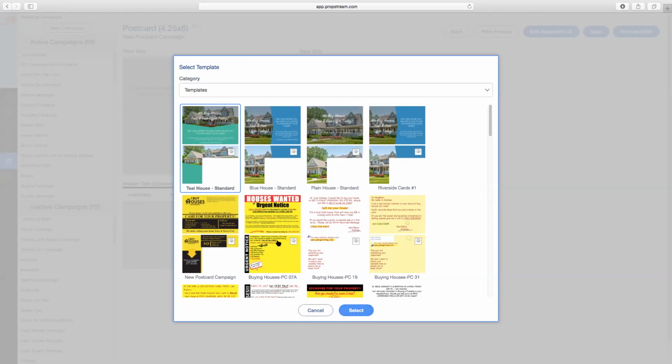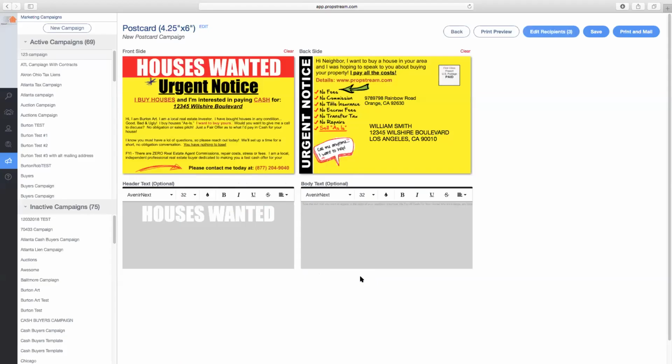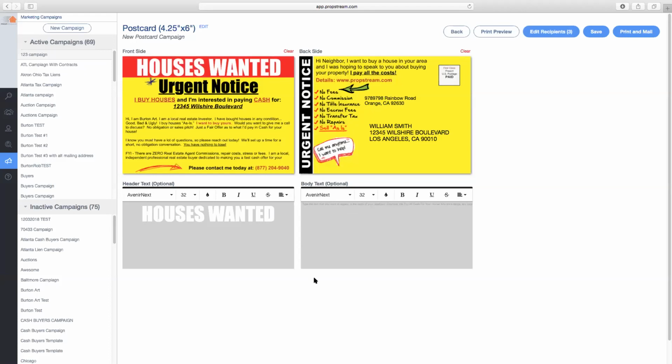What I mean by that is if you choose one of our templates, what we'll do is we'll put each individual owner's name on the postcard. We'll also make sure that their physical address is on the postcard. So it'll say things like, I'm interested, as you can see here, this address. That is just a fake address, but when I hit print preview, you'll see the 1, 2, 3, 4, 5 get replaced by one of the addresses that are actually on my campaign. So the idea here is that no 2 cards will be the same. They'll look the same, but every card will address the owner's name individually. They'll also call to attention the address that you're interested in.